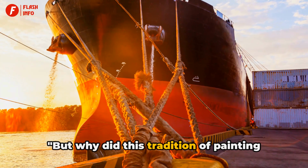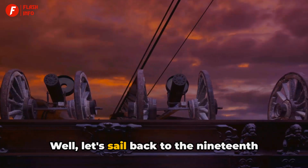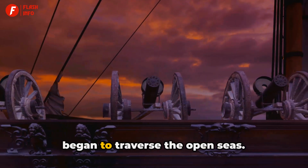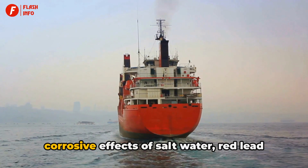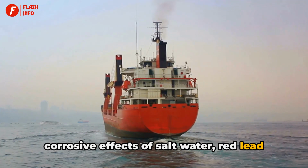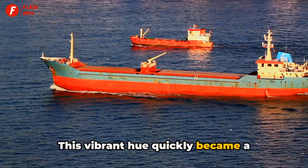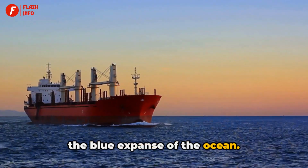But why did this tradition of painting the hull red start in the first place? Well, let's sail back to the 19th century, when iron and steel ships first began to traverse the open seas. To protect these vessels from the corrosive effects of salt water, red lead paint was used as a rust inhibitor. This vibrant hue quickly became a maritime staple, a beacon cutting through the blue expanse of the ocean.